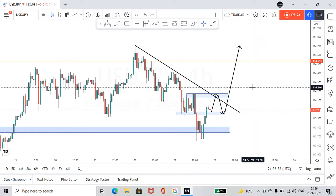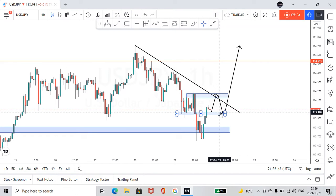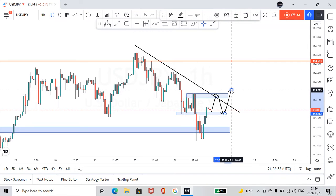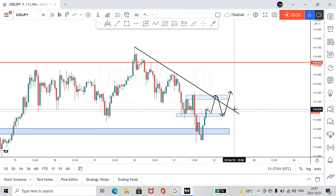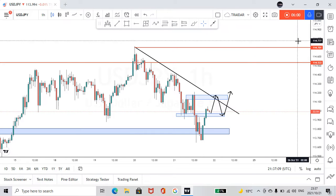That's how simple it is. Or if you don't want to risk it that much, you can just wait for the market to come here, test this area, giving us that lower high, and then wait for it to break this area again. Look for a 1 hour candle. If it closes above this resistance trend line, that's your entry, and that's our move all the way to here. Super nice. Very simple.